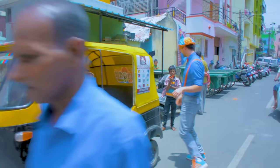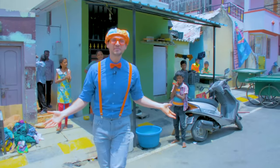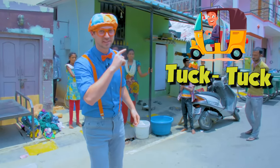Bye-bye. That was so much fun learning about rickshaws with you, also known as tuk-tuks.